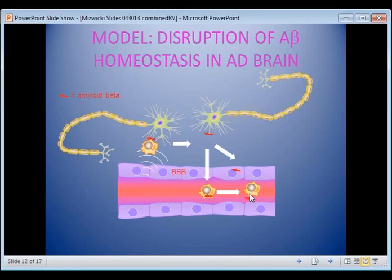We believe the model is consistent with the results that we presented today, and also with the fact that in a recent clinical trial using the antibody to A-beta, an increase in what is termed A-beta cerebral amyloid angiopathy, or an increase in amyloid deposits in the walls of the blood vessels of the central nervous system, was actually observed.